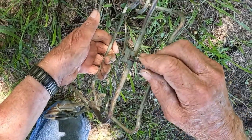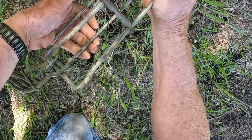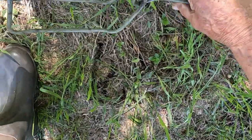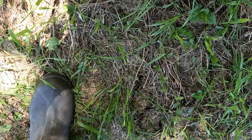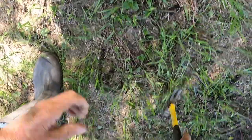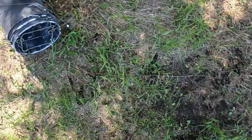I don't know why this one don't feel right. Well, if I jump, it went off. Anyway, I got pheasant innards in there. I don't know where it's coming from. We don't know if it's a fox or a raccoon.